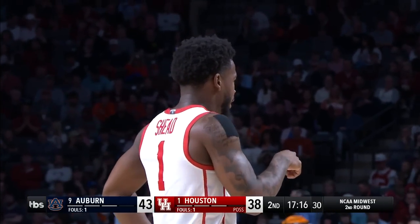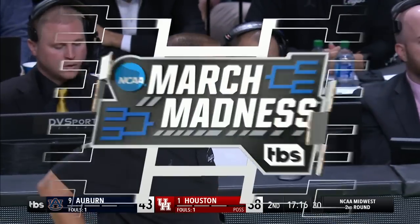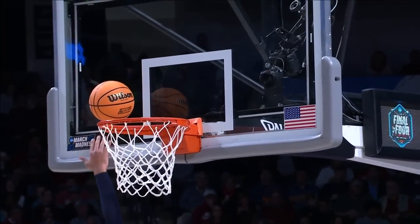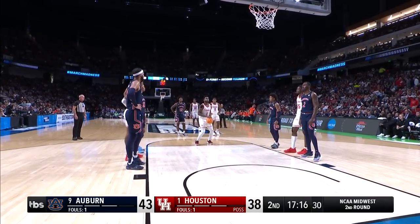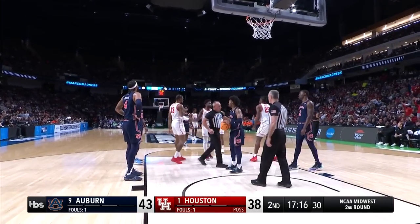Definitely. Shedd so good in open court. You can see a different personality right now out of Houston. You've got to match it now if you're Auburn. Shedd going to the line to shoot two. And that clearly hit the glass. This call right there, I think Gene would have even gotten that one right. First to two for Shedd. Houston, seven out of 12 from the line.